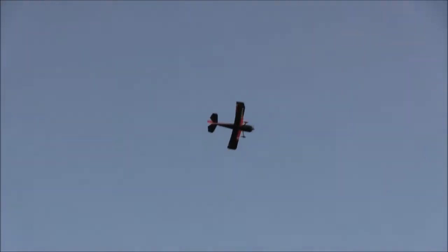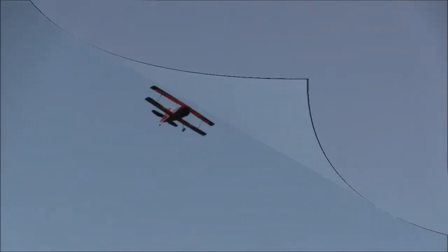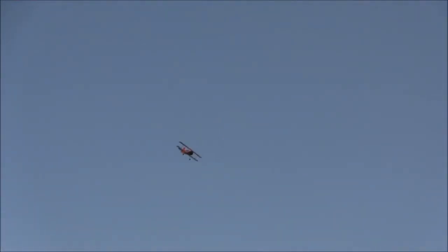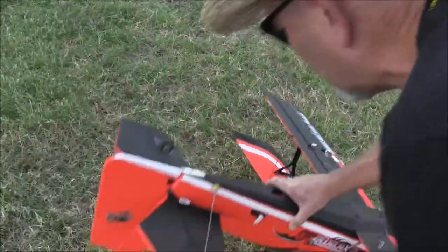Nice slow takeoff. Let's see, after I did my stuff, now he's got to do better. That is a great looking plane, and it flies really well. Oh yeah, he's good. Whoa, there he goes. Oh yeah. I started to catch it now, but I would have had to put down the camera. The throttle wasn't going up.